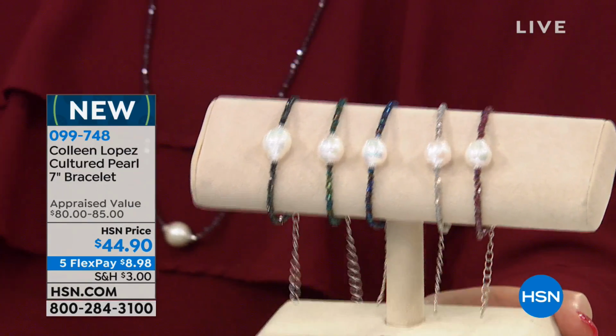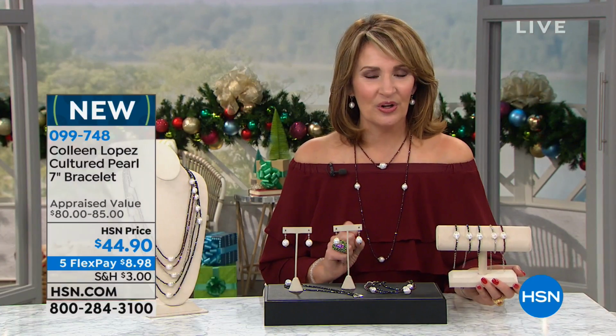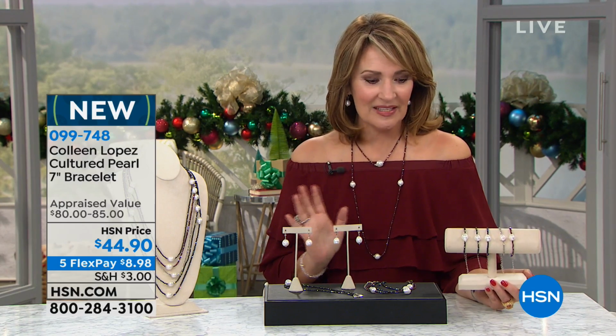So what I like too is that it gives a little sparkle to a pearl, because pearls are always lustrous, but now you have that little hint of glam, just enough to give it that little bit of sizzle, which we love.